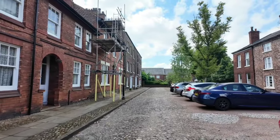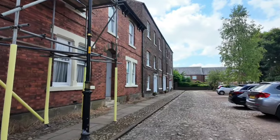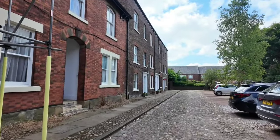Bit of wind picking up now. I didn't bring my mic. Every time I leave my mic in, the wind picks up. It's very interesting.